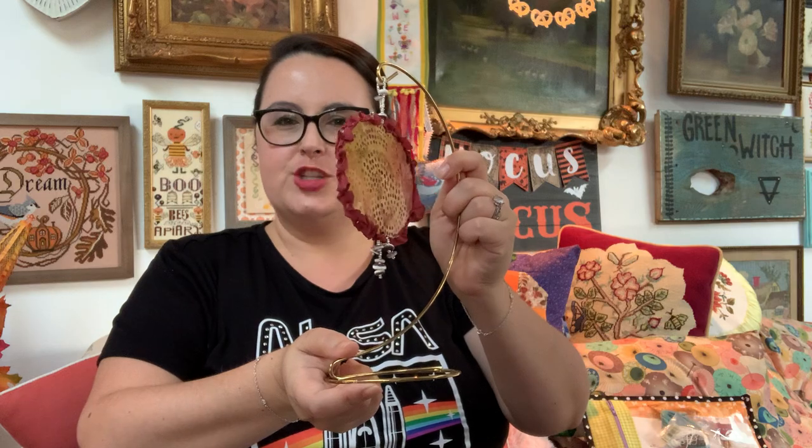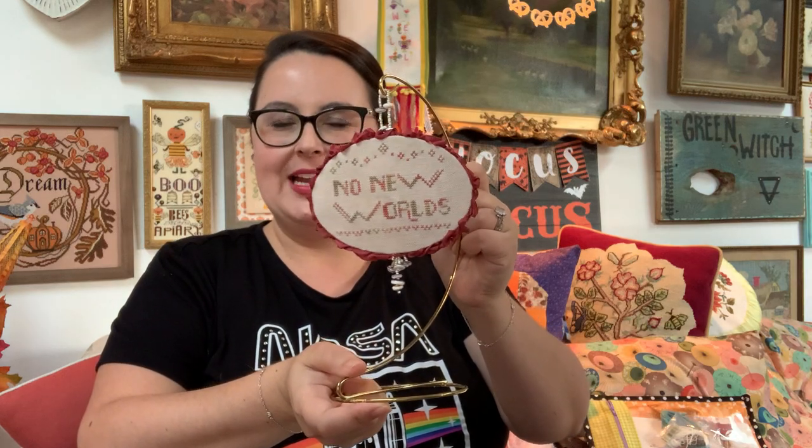I love Christmas so much. This is just a traditional ornament display hanger that I just put this on to have this displayed right now. And I love it.